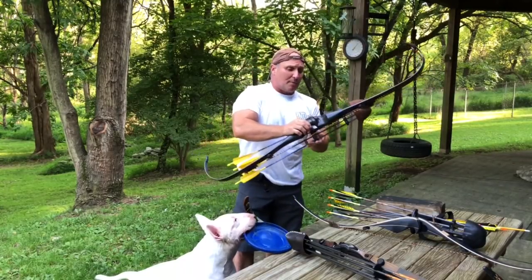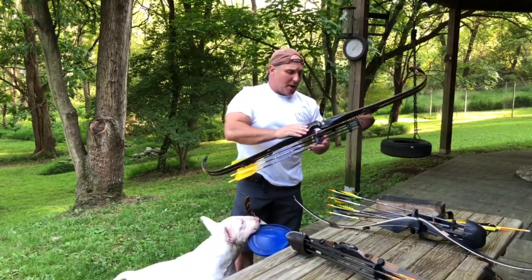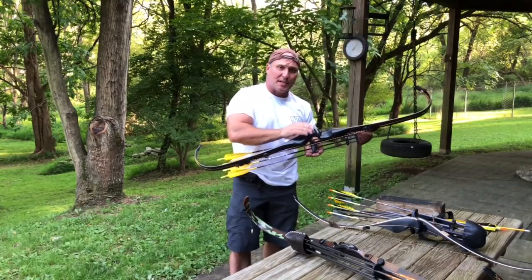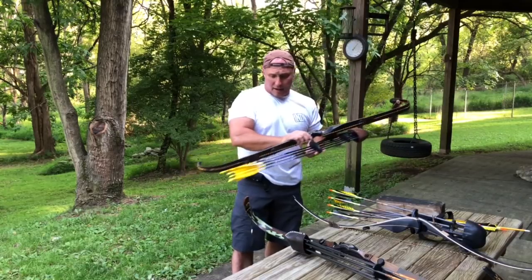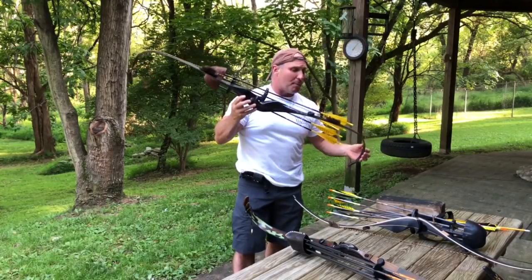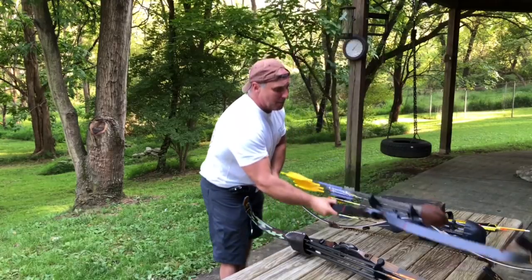So just to recap, the MOSSTROOPER, phenolic, carbon, midnight, an impregnated wood also, it's in here. Carbon fiber, of course, limbs. The core on this is wood. What you've got is a light, super powerful, compact little one-piece recurve, pinnacle of the art.